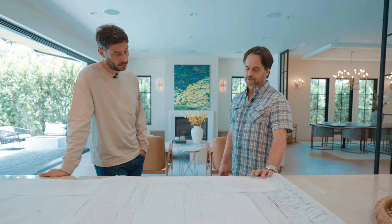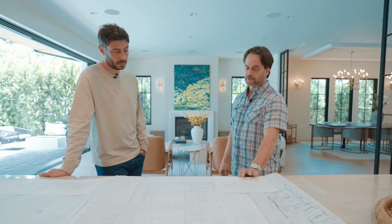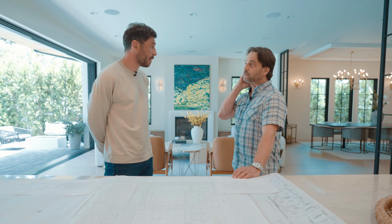It took 2.5 years. Wow. Some things people have to take into account too, and this is in choosing the correct contractor, is lead times for a lot of things that you put into your house. To give you an idea, the windows took 11 months to get. Where did they come from? They're from America.